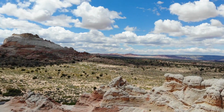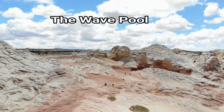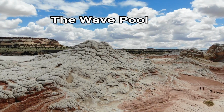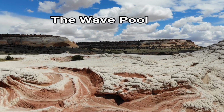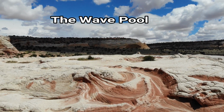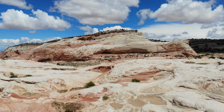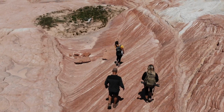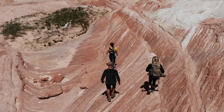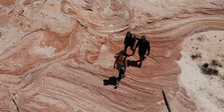So this right here is the wave pool, and it's just past the half pipe. If you just hike over the hill right there, you can see the people hiking down right there in the picture. That's what we call the wave pool. The whole area here might be a square mile at the most. So it's not a huge hike, but it's definitely an all-day event. So make sure you give yourself all day, because there's so much to explore here, and so much to crawl on top of and little cracks to get down in and explore. It's really cool. Look at that!